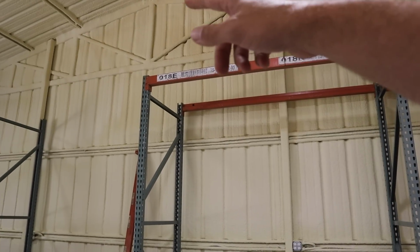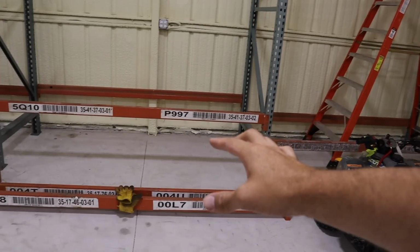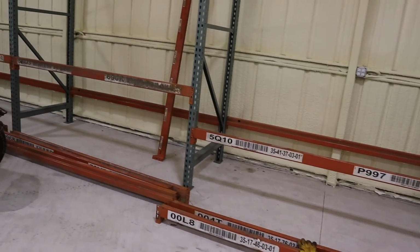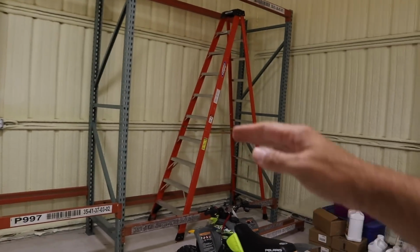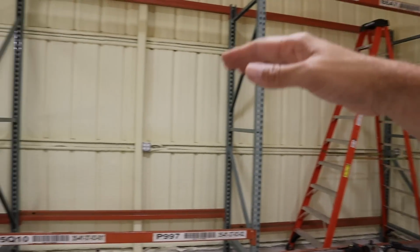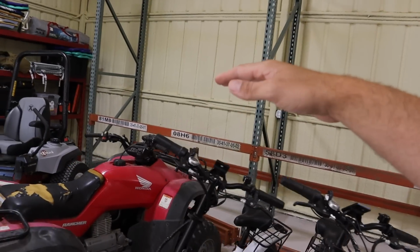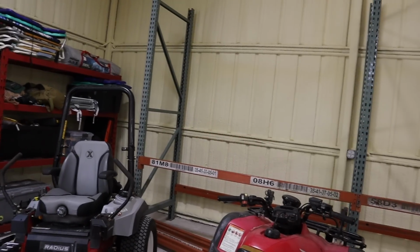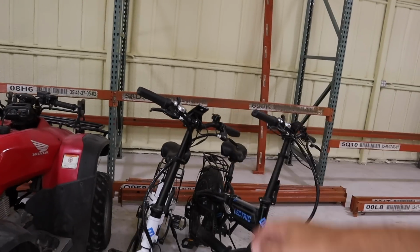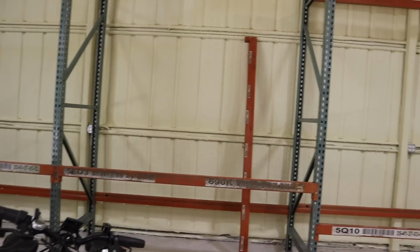And it's 10 feet tall. And I bought enough of the cross beams to do 3 shelves per section. And what I may end up doing is 4 shelves on a couple of them, and then these 2 leave the lower shelf high enough across here that I can put the 4-wheeler, our electric bikes and things under, just to get them back closer to the wall.